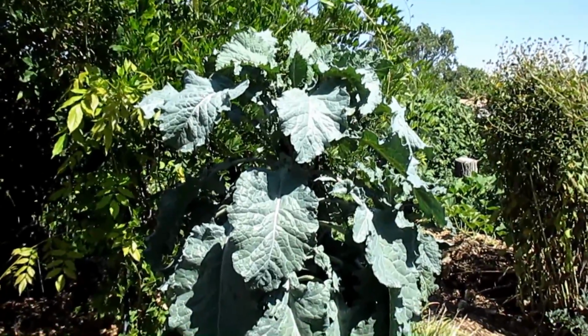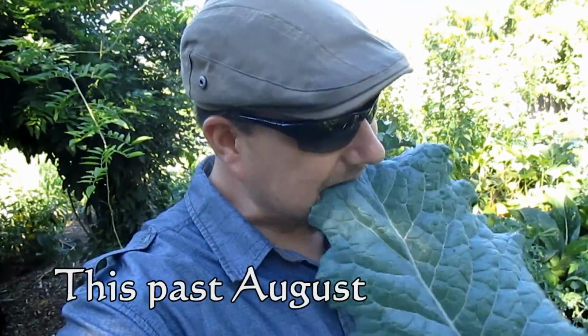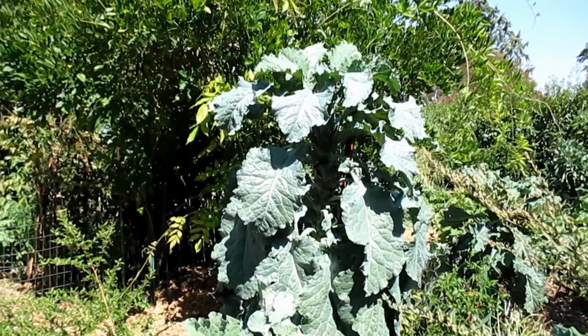Now, besides being an abundant, attractive plant, the leaves taste really good. And I look forward to eating a lot more of it.